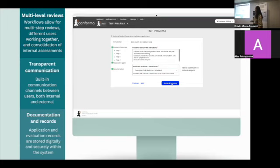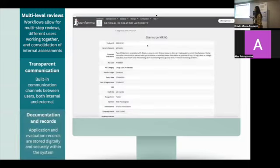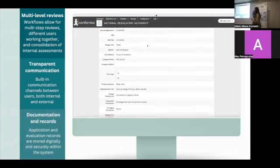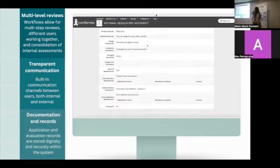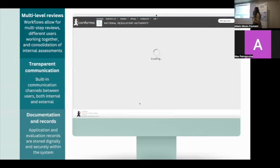The last one is documentation and records. As I mentioned, the whole point of digital storage is to make documentation easy to pull up at any point in time. So I'm just going to give an example: I've just looked at a medicine for diabetes. Someone's maybe complained at a facility that they're not sure if it's the correct product.